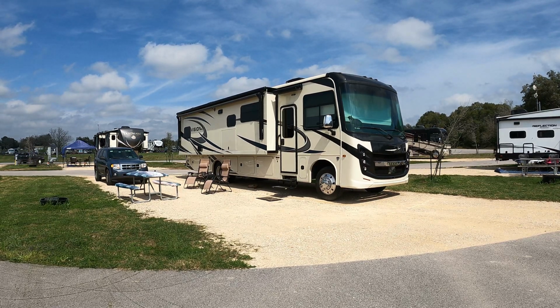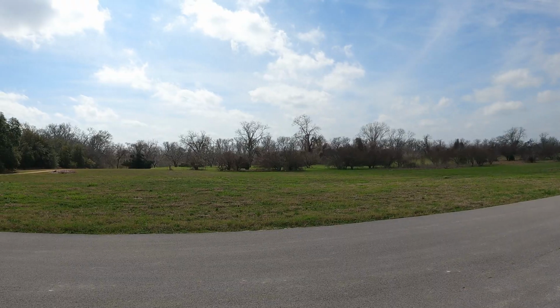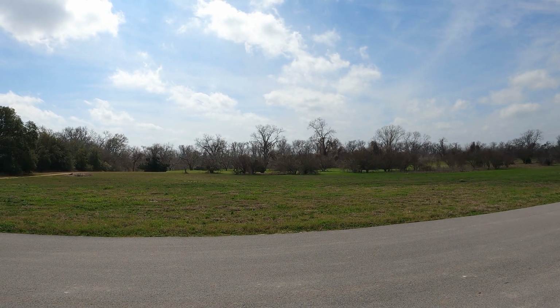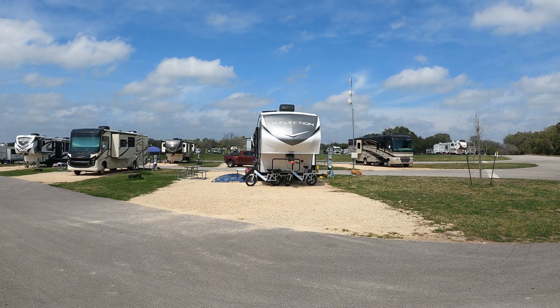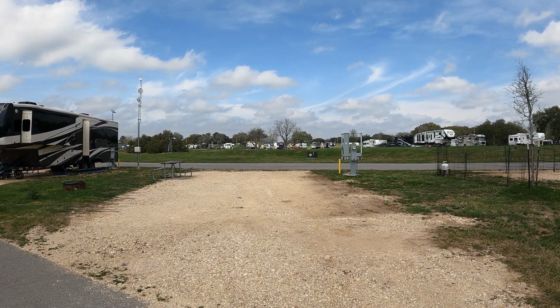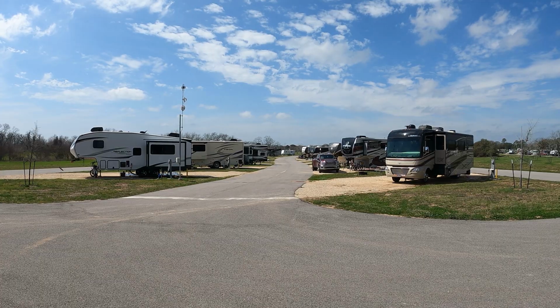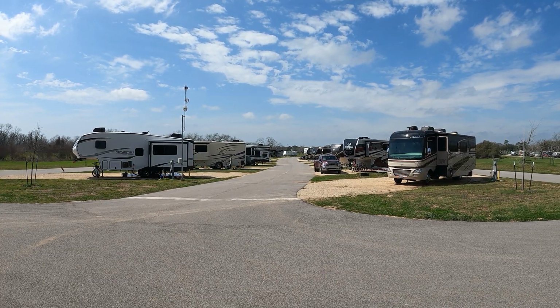Thousand Trails Colorado River has 221 sites, which includes RV and tent sites. Most sites are full hookups. However, there are about 30 sites that are water and electric only. We found the sites to be very spacious, with plenty of room and privacy.